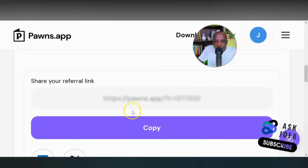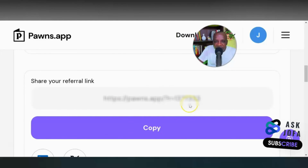All you need to do is to use your link, copy it, and send it to your friends and family members to start using this app.